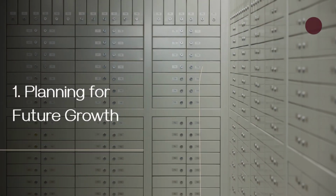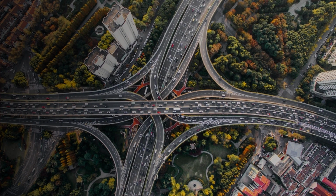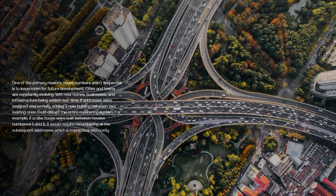This can be confusing, especially when you're trying to find a specific address. So, why aren't house addresses sequential? The answer lies in urban planning, flexibility for future development, and the need for efficient navigation. 1. Planning for future growth. One of the primary reasons house numbers aren't sequential is to leave room for future development.